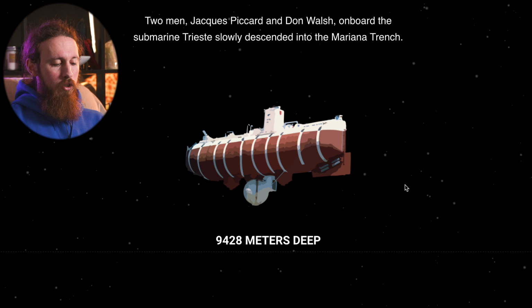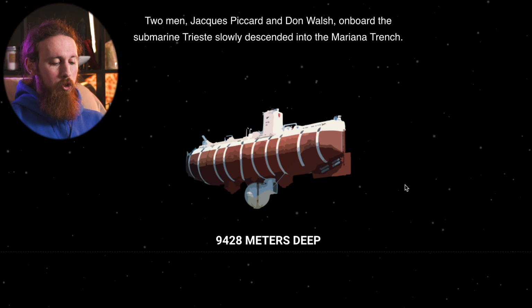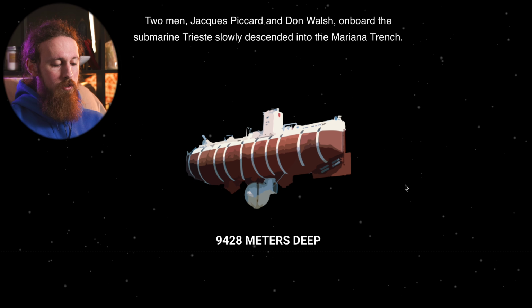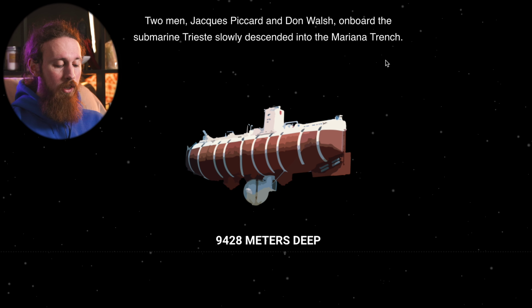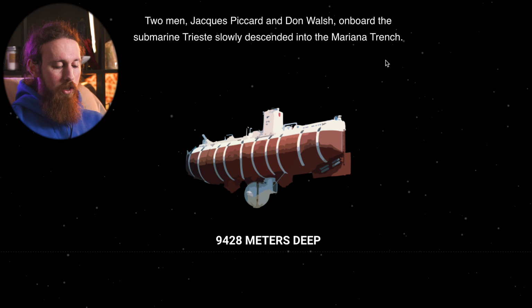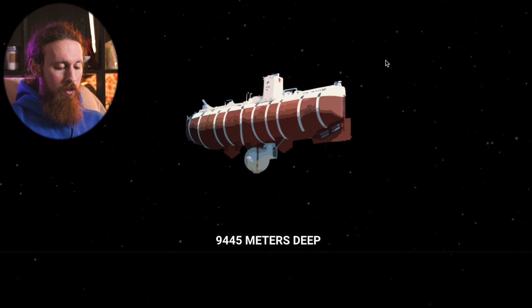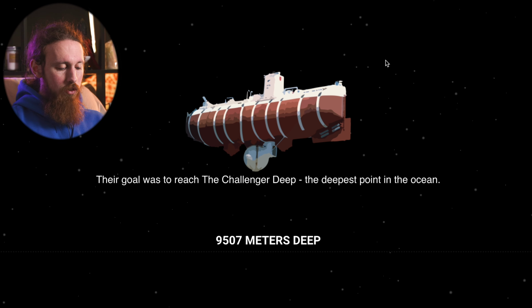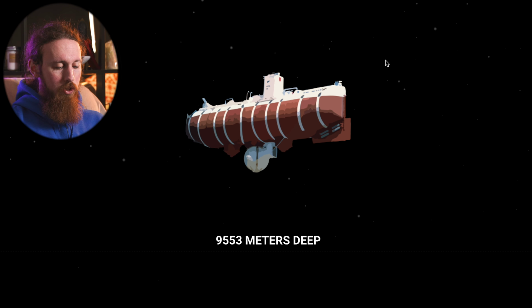On January 23rd, 1960, about 9 years before the moon landing, humans went where they never reached before. Two men, Jacques Piccard and Don Walsh, on board the submarine Trieste, slowly descended into the Mariana Trench, 9,200 meters. I mean, that does just look like an actual spaceship, doesn't it? I've never seen that submarine before. Oh, and it's joining us. Their goal was to reach the Challenger Deep, the deepest point in the ocean.